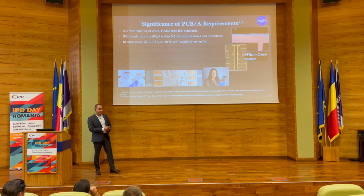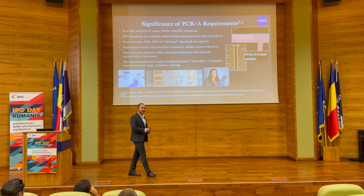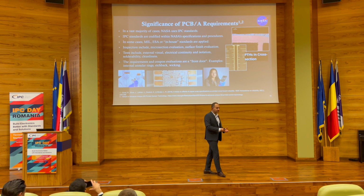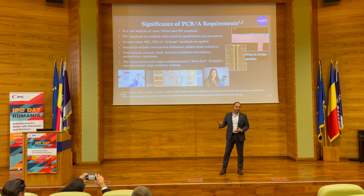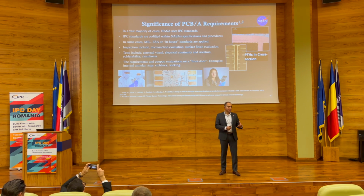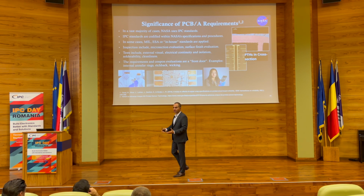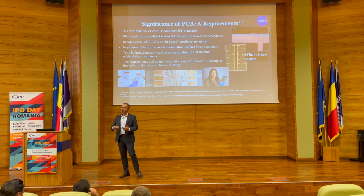Now, from a standards perspective, we use IPC standards for our printed circuit boards, for our solder joint evaluations, but we also use mil specs, and we use ESA specs, the European Space Agency specifications. And sometimes we also use specifications that are developed in-house by our contractors. So let's say we work with Lockheed Martin, they might have an internal printed circuit board specification. Let's say we work with MIT's Lincoln Labs, they might have an internal printed circuit board specification. So we use a combination of all of these standards for defining our requirements and for assuring quality compliance.